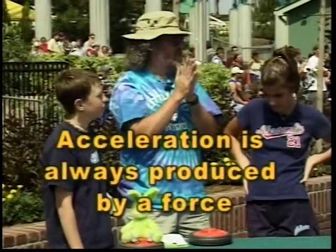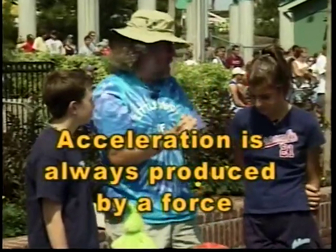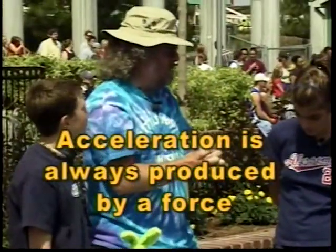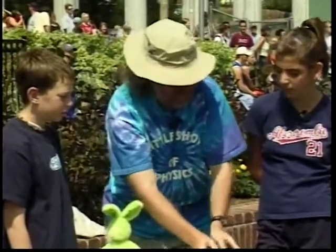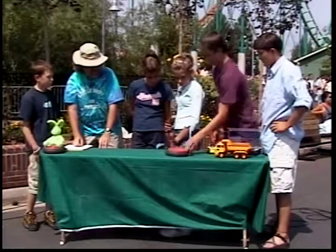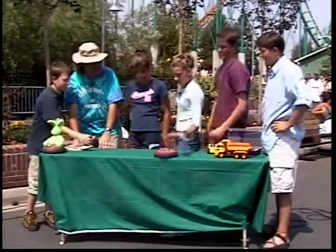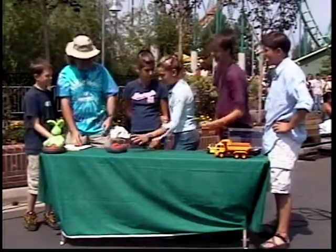Here's another thing: acceleration is produced by a force. It doesn't happen spontaneously. Something has to push on something to make an acceleration happen. So if we take this puck and we want it to accelerate, someone's got to push on it. I'm pushing on it, then Amanda pushes on it, and then Derek pushes on it. Oh, and it's spinning too. Wait a minute, you're getting ahead. Oh, that's scene two. Okay.